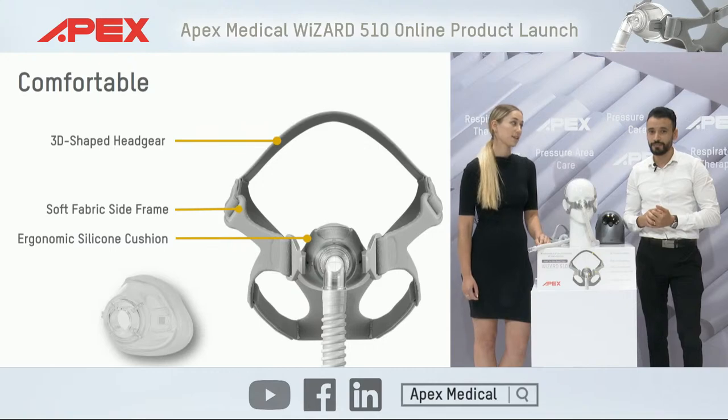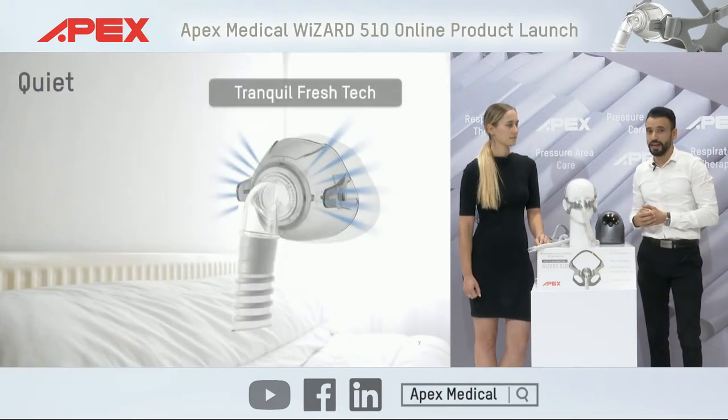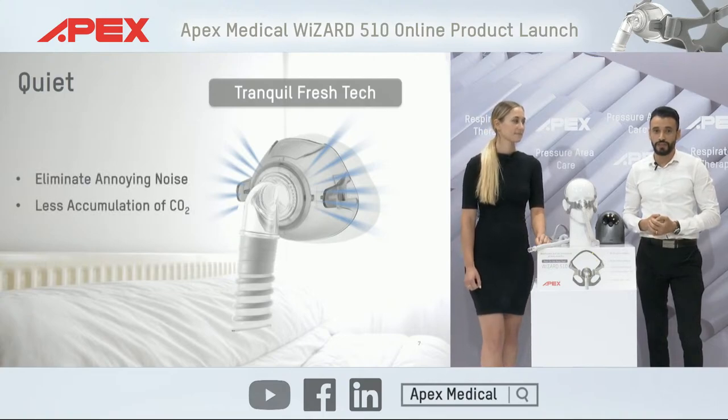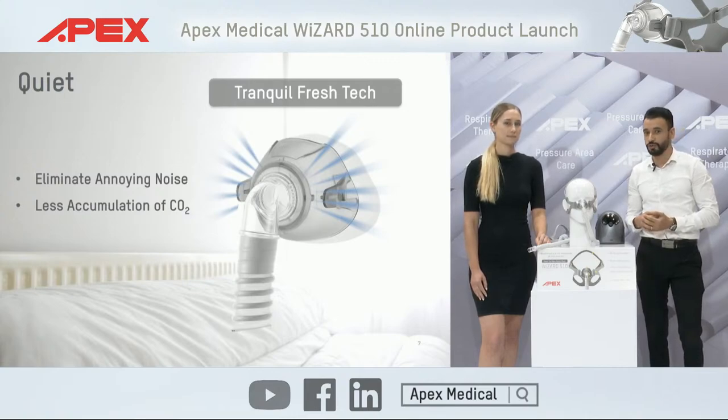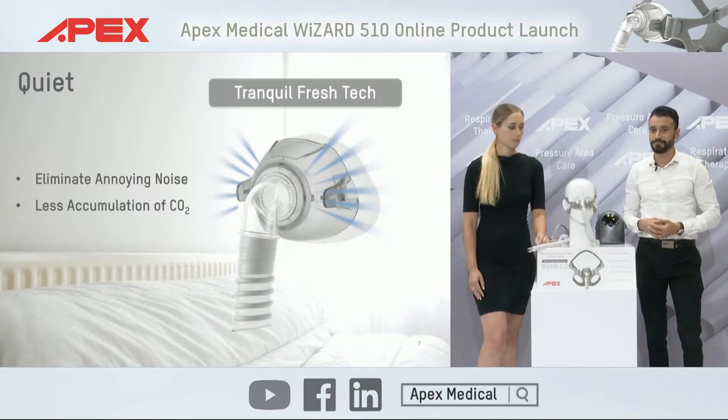Any cool technology applied? Yes. The airflow simulation program is used to simulate the airflow distribution in the mask and precisely design the direction of airflow. The innovation of this air diversion technology successfully eliminates annoying noise and the accumulation of CO2. Wow, that sounds really modern and advanced. It does, and we do have registered patents for this advanced technique.